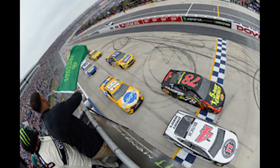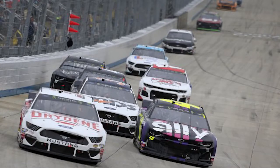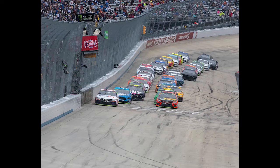All right, guys, so let's get into the Cup Series. We also have another doubleheader with these boys this weekend. They will both be the Dixie Vodka 311 as well. It's a 311-mile race. Stages 1 and 2 will be 100 laps each, and the final stage will be 111 for a total of 311 laps.